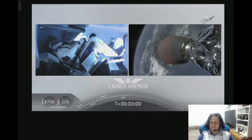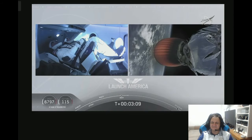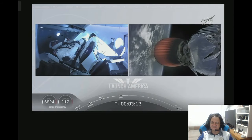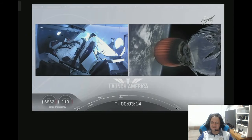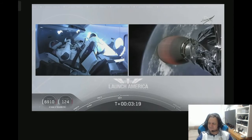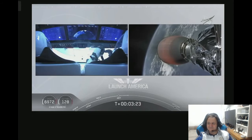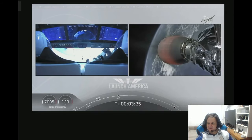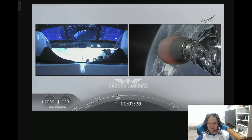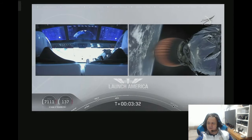2 Alpha. Falcon stage separation confirmed. Copy 2 Alpha. MVAC ignition. All right, we have stage separation confirmed. The first stage beginning its flight back. The second stage being powered by that single Merlin 1D vacuum engine has ignited and is now carrying Bob and Doug into orbit. So they're going to continue under the power of this second stage.